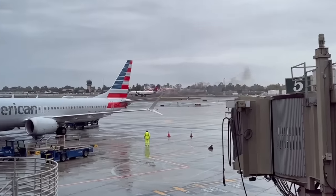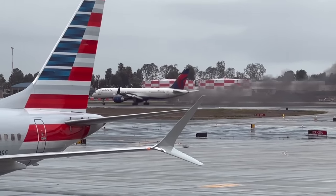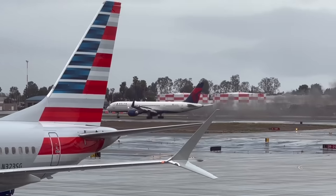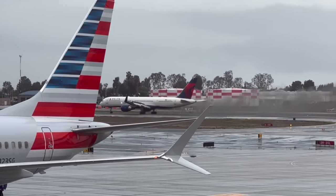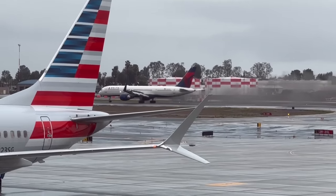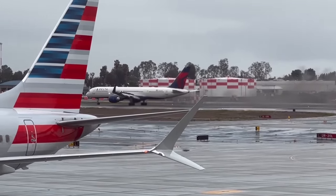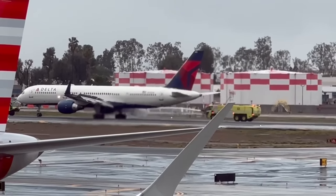This Boeing 757 was taking off when it had an engine failure, causing a fire in the engine. No, it's just trying to take off. Blew a motor. Fire crews quickly responded to the scene, and this happened at John Wayne Airport in California.